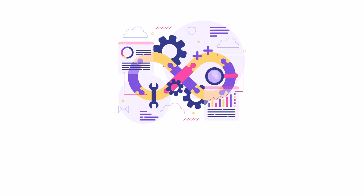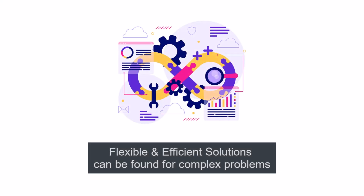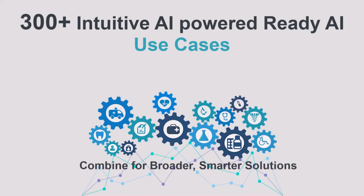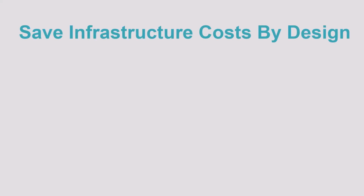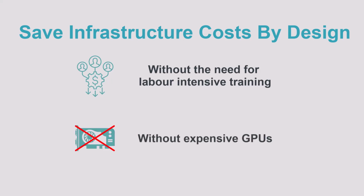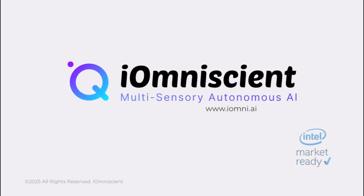With intuitive AI systems, flexible and efficient solutions can be found for complex problems. With over 300 intuitive AI-powered ready-to-use applications, iOmniscient can combine these in multiple ways to solve even more problems. iOmniscient stands ready to design a solution tailored to your needs without the need for labor-intensive training and without expensive GPUs. With iOmniscient, the possibilities are endless.